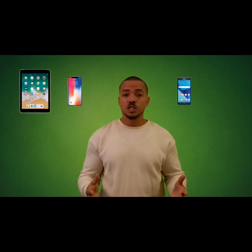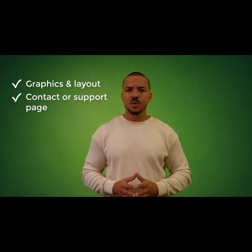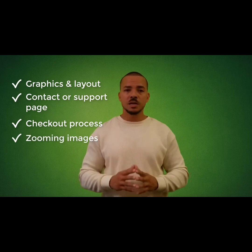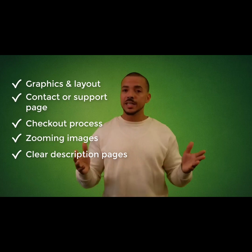If possible, evaluate your website using an Apple iPad or iPhone or an Android smartphone or tablet. Look for things like how your product appears on different devices, including graphics and overall layout. Test your contact or support page. Run through the checkout process with a single item as well as multiple products. And finally, see whether your product images zoom correctly and that description pages are clear and easy to understand.